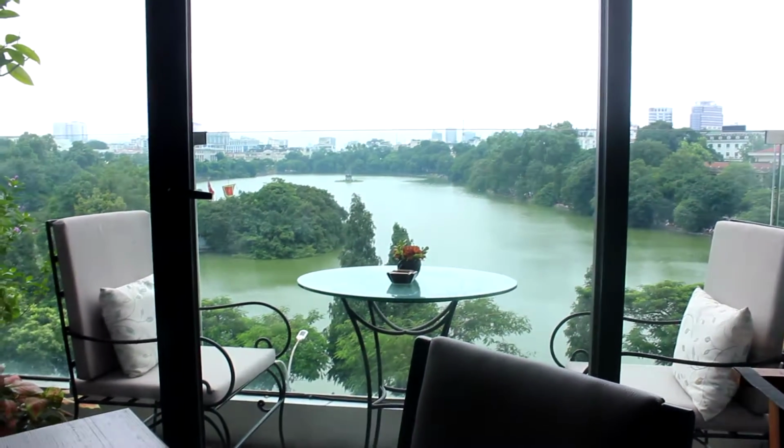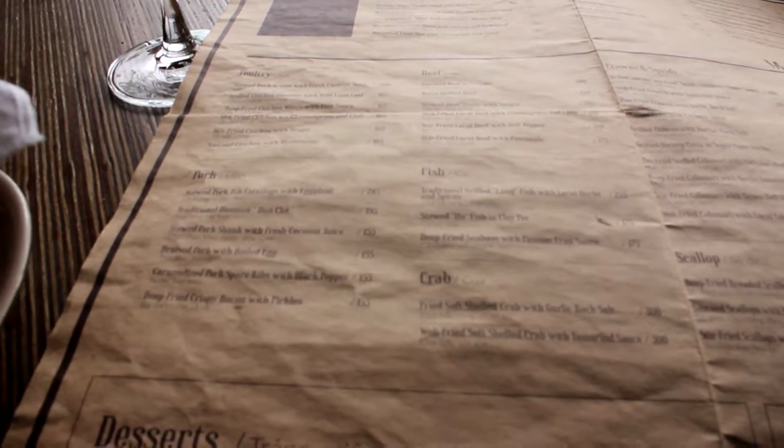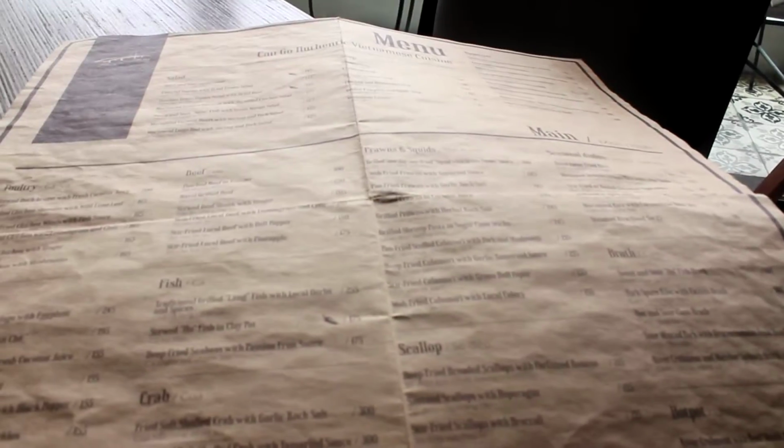At a Vietnamese restaurant, just arrived in Hanoi. She's very hungry, that's why she seems so angry. Okay, look at this beautiful view at the top of the restaurant. Here's the menu. Maybe it's not so clear, but okay. Yeah, ready to eat. Our first meal in Hanoi city.